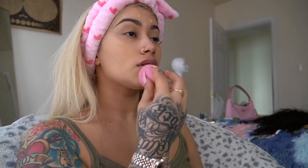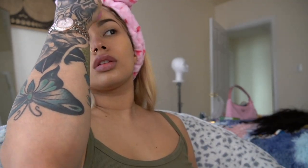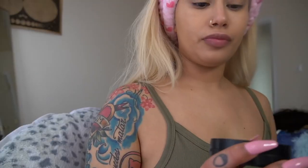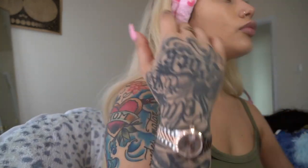And I actually think this is a real beauty blender, not a knockoff. Actually, I could be lying. I think I have one real beauty blender and the rest are from Target. And this foundation is the best foundation I've ever had. It's the only one that I could really find that isn't too white on my skin.